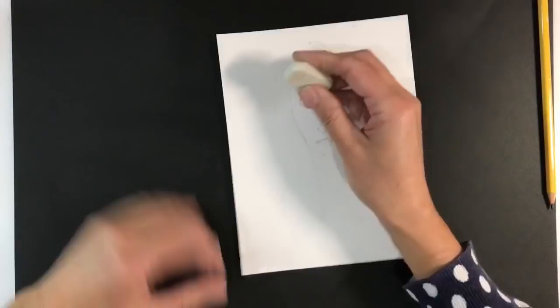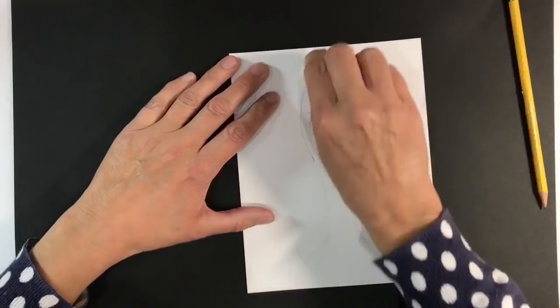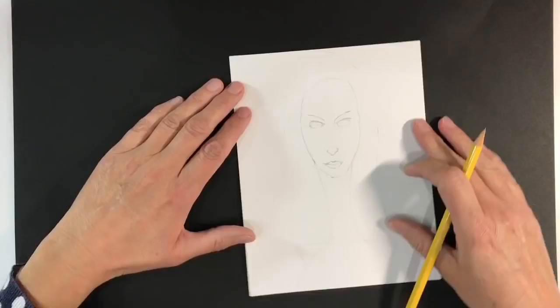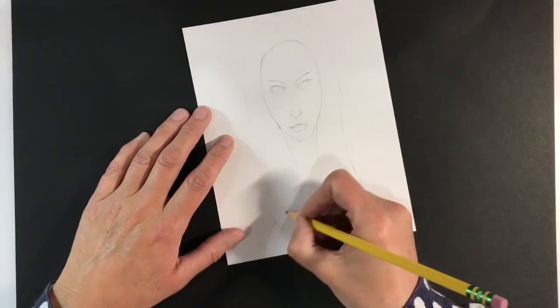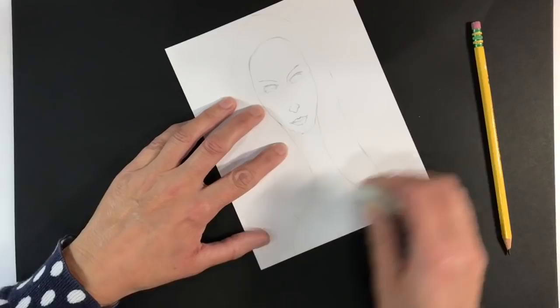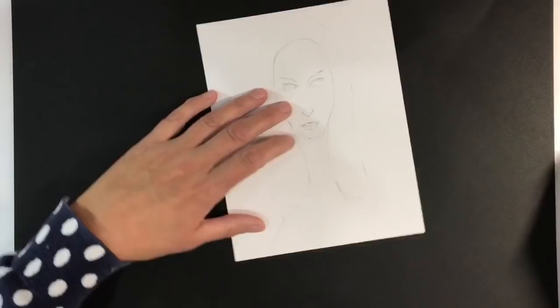The hairline, of course, doesn't sit directly on top of the head, so I'm just drawing my hairline as well, and then rubbing out the areas that I don't want, so that it makes my face look more realistic. I'm altering my shoulders because they're not quite broad enough. So again, because I've just used a pencil, I can tweak it and rub out the bits that I don't want. And I just keep playing until I get the proportions as accurate as I feel they need to be.